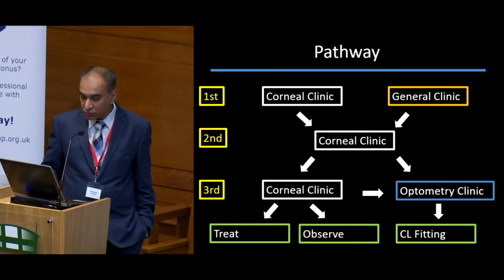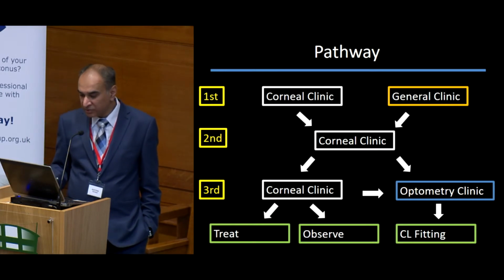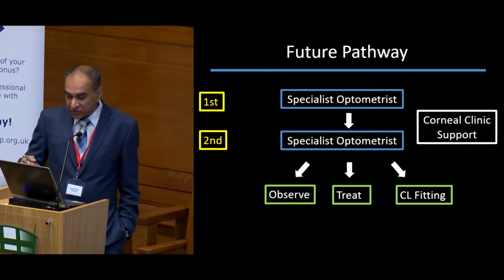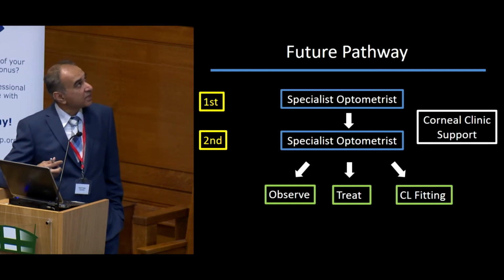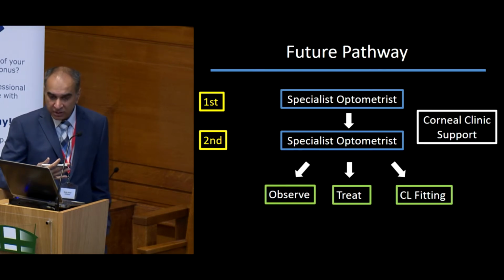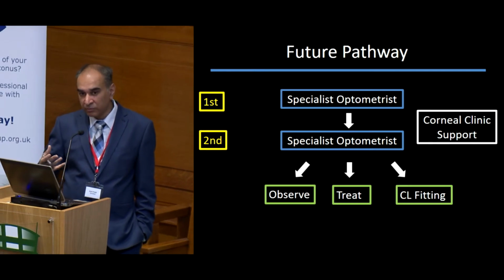So compare that to what we used to do, that's made a huge difference and simplified the process. I'm not pretending we're there yet, this is still work in progress. And what I envisage will happen in the future is that patients would be seen by the same specialist optometrist and the treatment plans would be instigated earlier with the support from the corneal clinic, where we've got patients who've had their transplants or are undergoing active treatment.